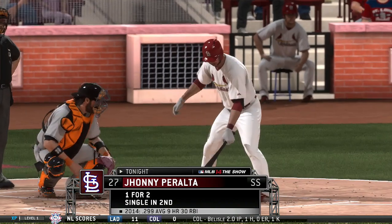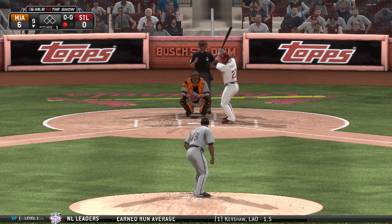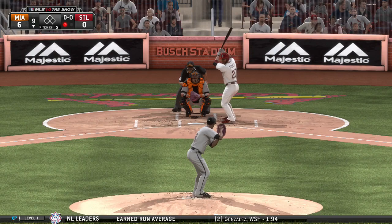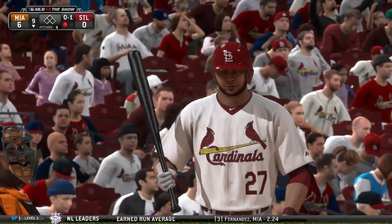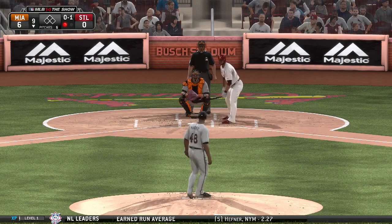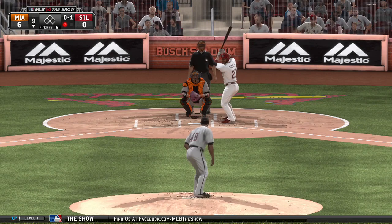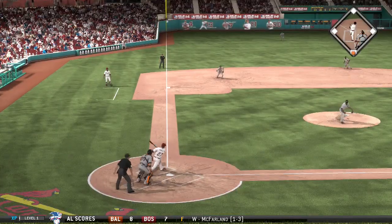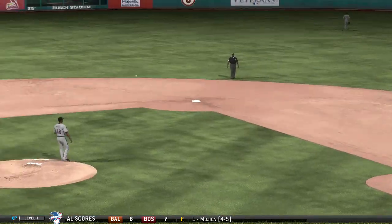Johnny Peralta will dig in now. 1 for 2 to this point. And that's taken for strike one. Swinging a high chopper to third. On to first, and that means the Cardinals are down to their final out now.